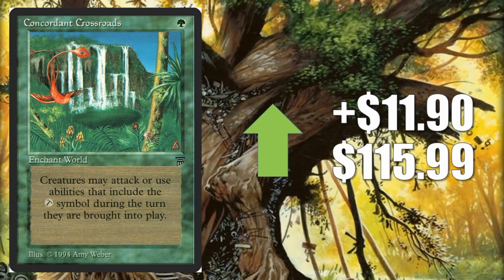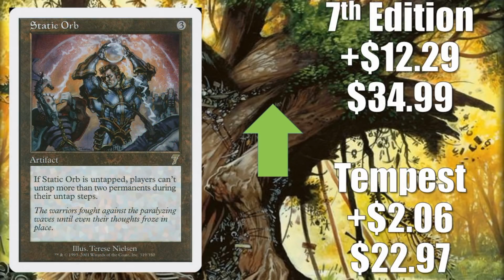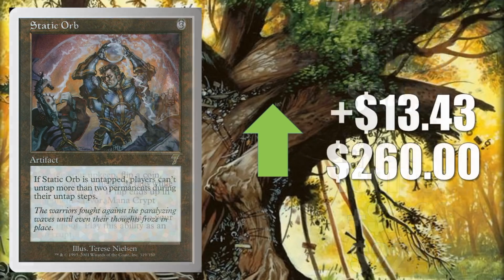Concordant Crossroads from Legends up $11.90 to $115.99. Again, maybe it's moving just because it's a Legends card, but it's also a great Commander card. Static Orb, another card that's showing up in Urza builds. Tempest up $2.06 to $22.97. 7th edition up $12.29 to $34.99.